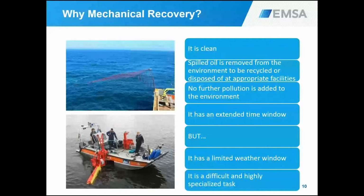So why mechanical recovery? It is clean, because what we are doing is removing the oil from the environment for disposal at appropriate facilities. We don't add further pollution to the environment. It has an extended time window, because you can collect the oil from the time it was released until a few days later. Of course, when it gets too emulsified, even collection by mechanical means becomes difficult. But it has a limited weather window. So with rough seas, all of these systems cannot work, as you can imagine, in open waters. And it is a task that requires certain expertise and training.